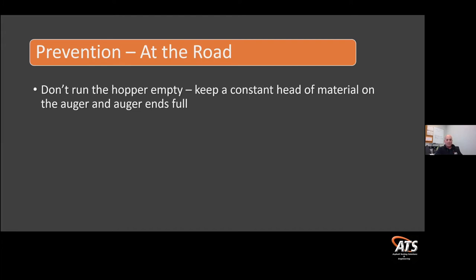Don't want to run the hopper empty again, a constant head of material at the auger, and keep the auger ends full. So with that hopper being 1/3 to 2/3, then we're going to keep a constant head of material. So we're going to keep the flow rate going back to the auger and keeping the constant head of material. Especially out on those auger ends, we want to keep our low flow indicators working so that we're constantly getting mix out, especially if we got an extended gate on the side of our screed. If we don't keep it out there and keep it full, then the mix will tumble to the outside. The coarse aggregate will tumble over the finer aggregate, and we'll get segregation towards the outside of our mat.